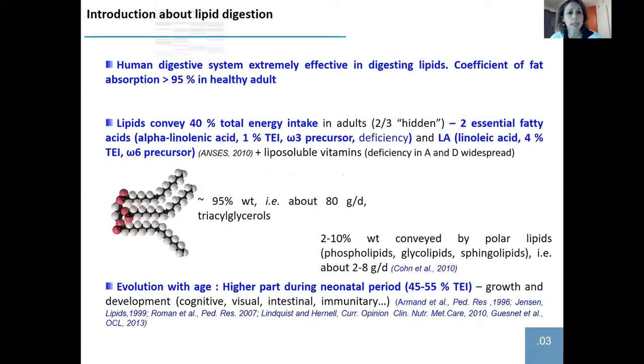So to start with, the human digestive system is extremely effective in digesting lipids, and the coefficients of fat absorption reported in healthy adults are above 95%. Lipids must convey roughly 40% of the total energy intake in adults. They convey essential fatty acids, precursors of PUFA and eicosanoids, but they also help to solubilize liposoluble vitamins, including vitamin A and D, which are often deficient in humans.